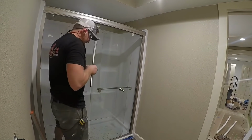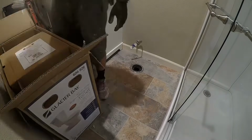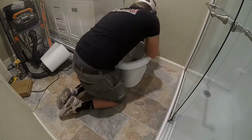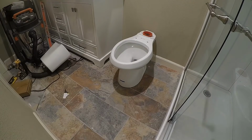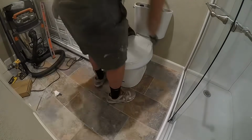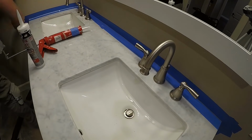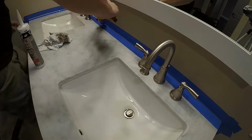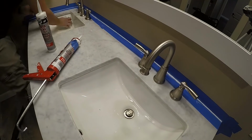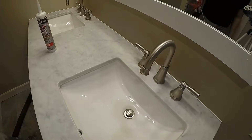And then after that shower door was put in, went through to get the toilet installed. And then just going through and getting some finishing touches, of course doing a nice caulk line around the vanity to get that sealed up. Those faucets turned out so nice, we ended up replacing all the faucets in the rest of the house with those same ones as well.